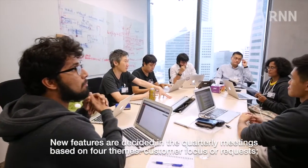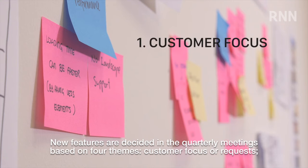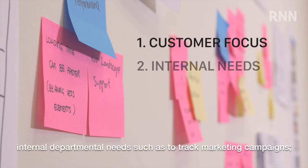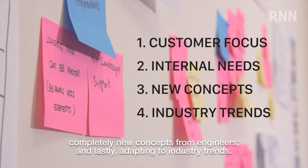New features are decided in the quarterly meetings based on 4 themes: customer focus or requests, internal departmental needs, such as to track marketing campaigns, completely new concepts from engineers, and lastly, adapting to industry trends.